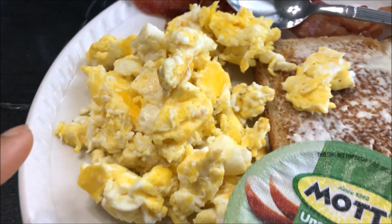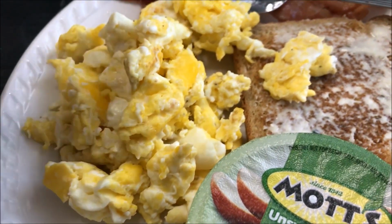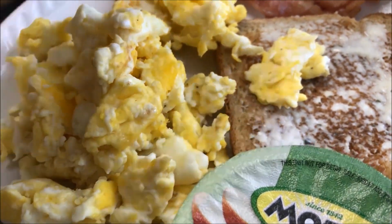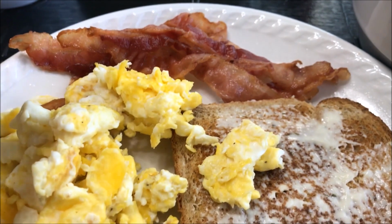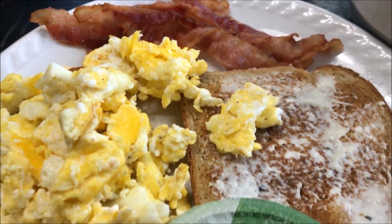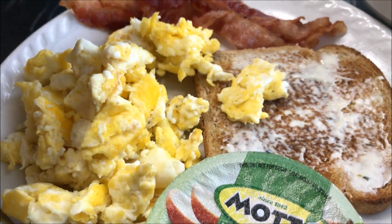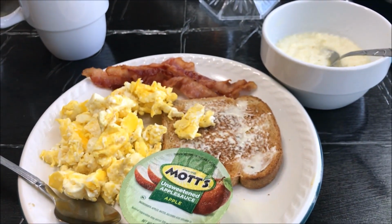I'm having 3 scrambled eggs. And then I'm having 3 slices. This is Oscar Mayer, the already pre-cooked bacon here. And 3 slices is 2 Smart Points. So let me count it. 3, 4, 5, 6, 7 Smart Points for my breakfast.